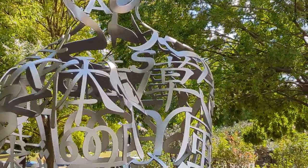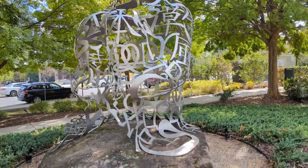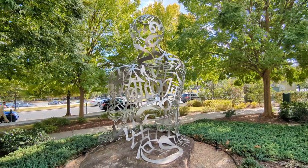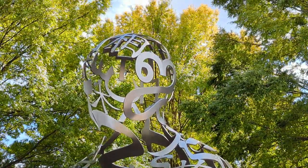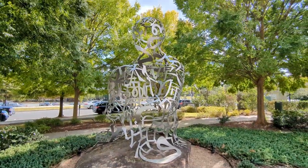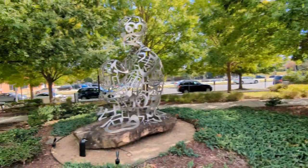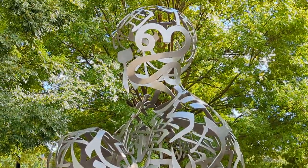But he's made up of different characters from different languages. It looks like there's Chinese characters and some English letters and numbers. And it's just someone working with a lot of information. It's just a guy dealing with a lot of information. See that? Chinese characters and some English letters. Someone lost in translation, maybe. There's no information here about who made this, but I like this one.